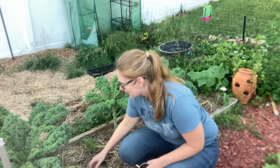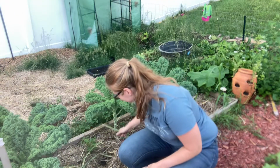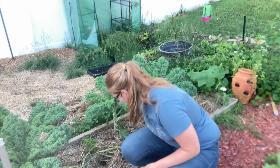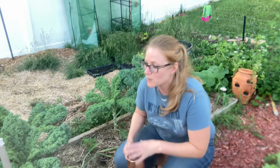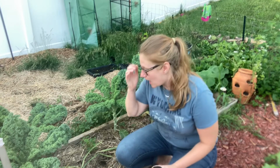Something that didn't go well this year is my garlic. You can see my garlic is laying over. It's not standing up anymore. It's not looking good. I don't water my garlic ever. I just let the rainwater do its job. This is the second year trying to grow garlic, and this is the second year that my garlic, I think, is rotten in the ground.